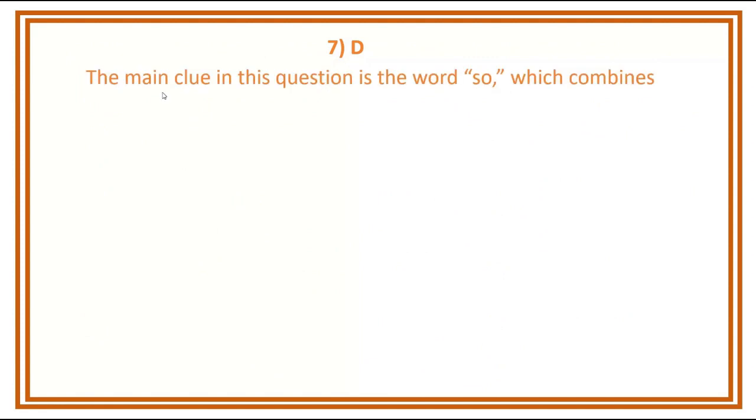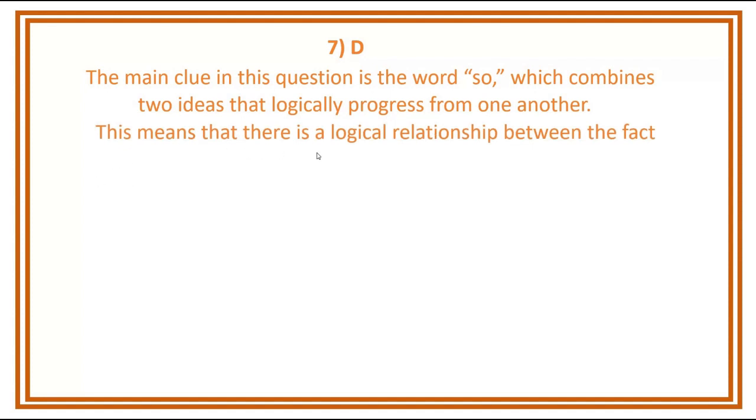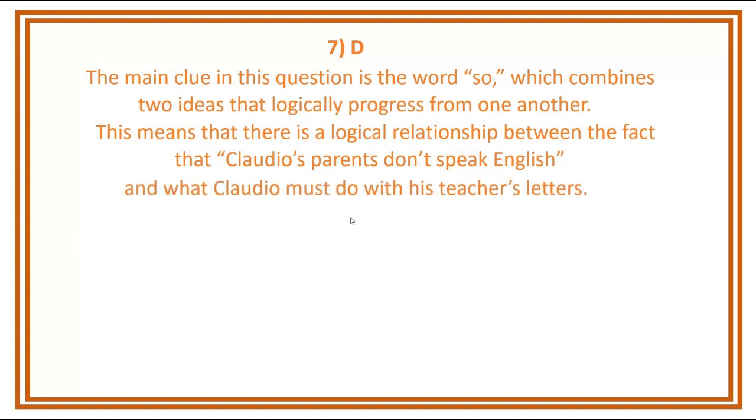Number 7. Answer is letter D. The main clue in this question is the word "so," which combines two ideas that logically progress from one another. This means that there is a logical relationship between the fact that Claudio's parents don't speak English and what Claudio must do with his teacher's letters.